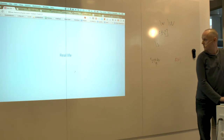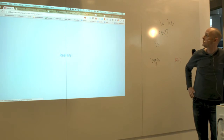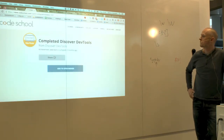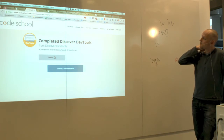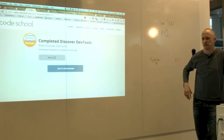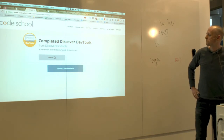Now I actually have a real life example for this, because I found out that one of the courses I took earlier offers one of these open badges. So I did a Code School Discover DevTools. I don't know, has anybody done this one? I recommended it online. Didn't you do it? I recommended it at work too, because this is a pretty good one to learn about the Chrome DevTools.